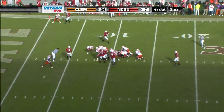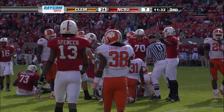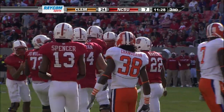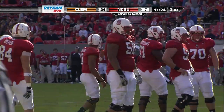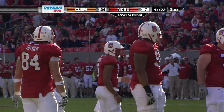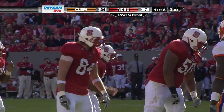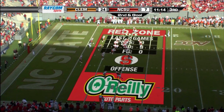Baker inside the 10. Might have been a face mask on that, the way he looked. Cooper makes the tackle. No flags. Look at the O'Reilly Auto Parts Red Zone. Better parts, better prices every day. And for NC State offensively the last couple of games, they've been pretty solid in the red zone: 9 possessions, 8 touchdowns.